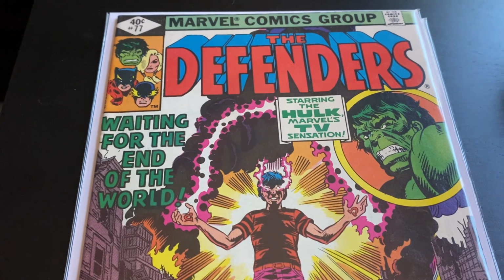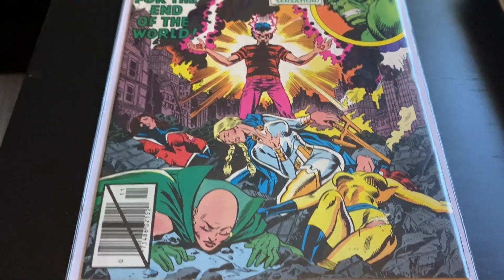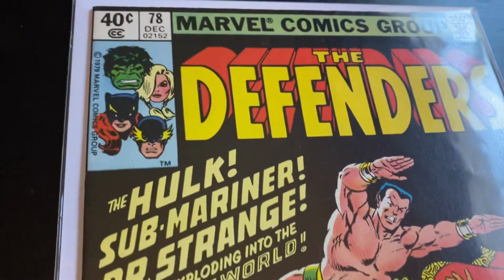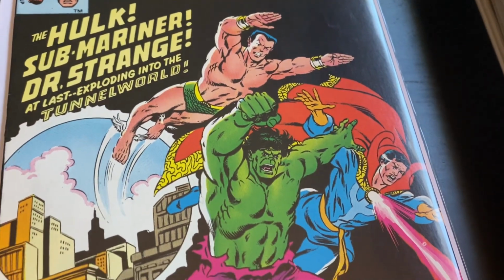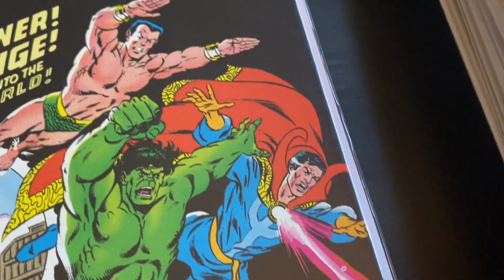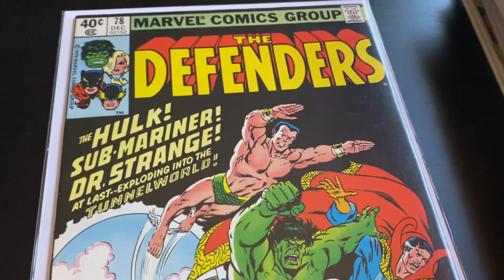And then we have issue 77. I don't know the context of any of this. I haven't read these yet, but I'm looking forward to it. And lastly, we have issue 78, a very high grade, beautiful copy of issue 78 with a magnificent black cover here. This one definitely is in high grade. I don't know exactly what I would call it. I would say it's probably maybe an 8.0 or higher. But yes, folks, there you have it, issue 78.